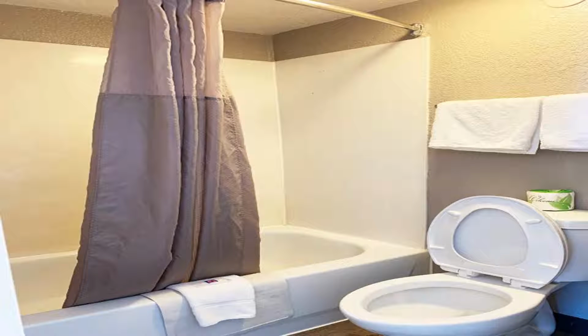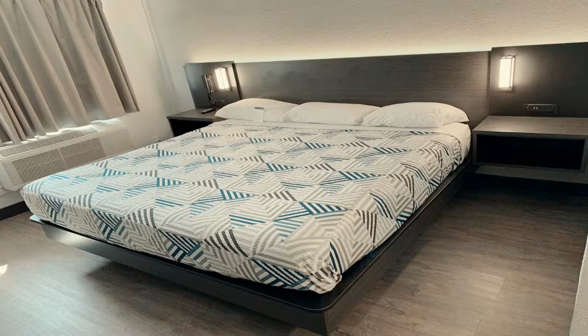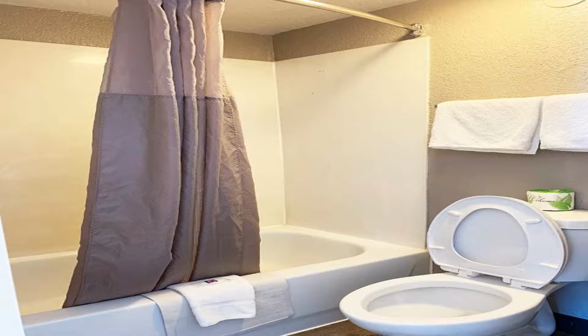Amarillo Motel 6 offers guests laundry facilities, free local calls and a 24-hour front desk. It also has vending machines. Motel 6 is 5 miles from Amarillo International Airport and Wonderland Amusement Park. It is 8 miles from Don Harrington Discovery Center and 11 miles from Cadillac Ranch.